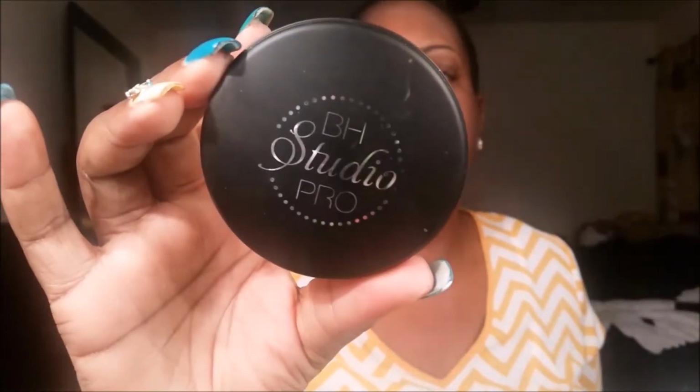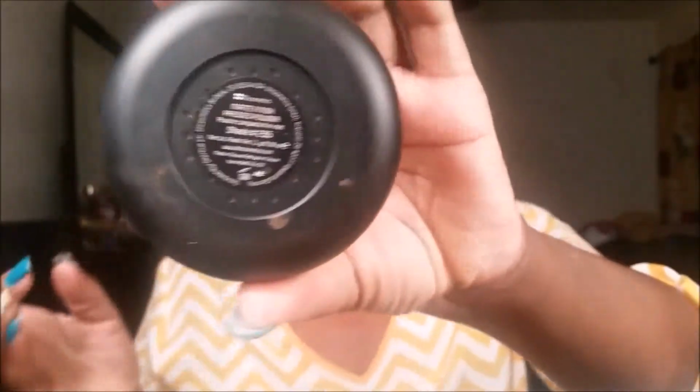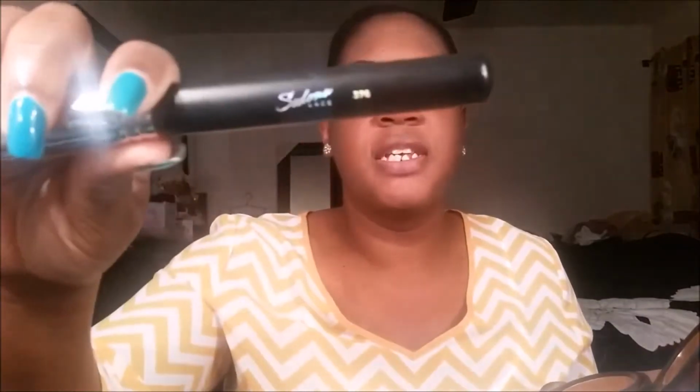So I'm getting my BH Studio Pro powder from BH Cosmetics, and I'm using shade 255. It is the matte finish pressed powder. It would be right at 5 or 7 minutes, because you're not going to stop and show people what you're doing. Taking my Sigma Sedona Lace 376 powder brush, here's the 255, and I'm not even fooling around with that.